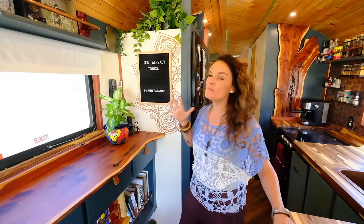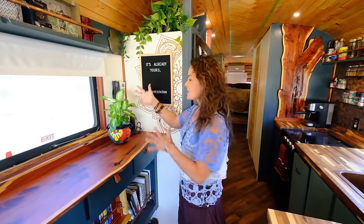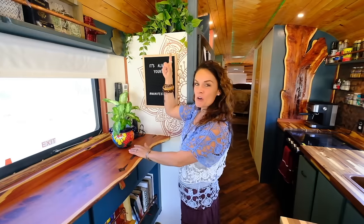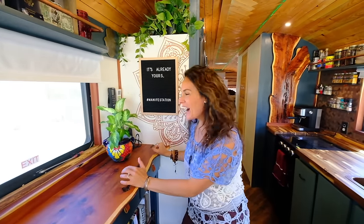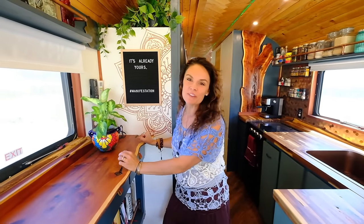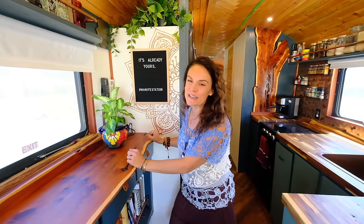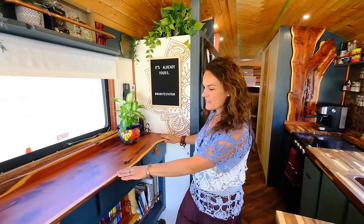Confession, I love plants. That's not the confession. The confession is some are real, some are not. It's hard to keep them all alive. And so I have probably 80%, that's a lie. I have 50% real, 50% fake, but it makes the bus happy. Makes me happy. What I'm touching here is our live edge, and it's gorgeous.